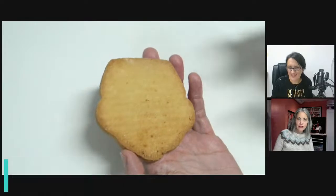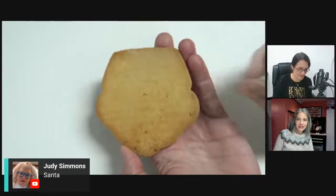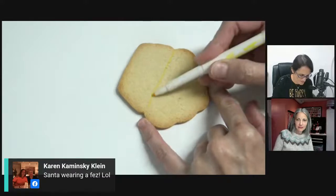This is not the competition. I used a perforated mat here. Now I'm just going to use a marker to mark where the cutoff is and his face.